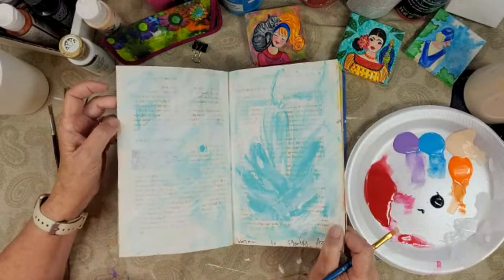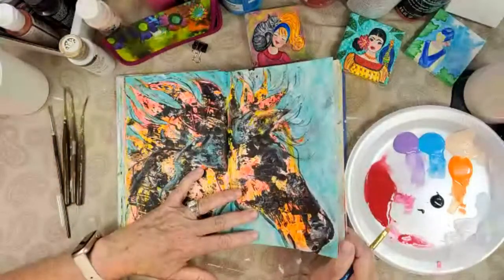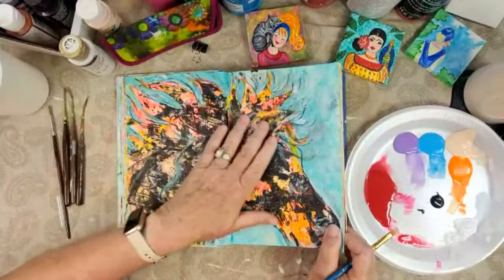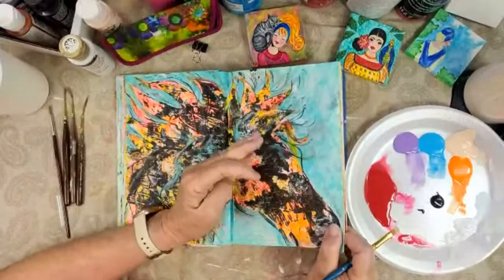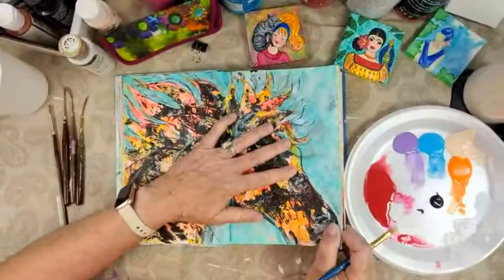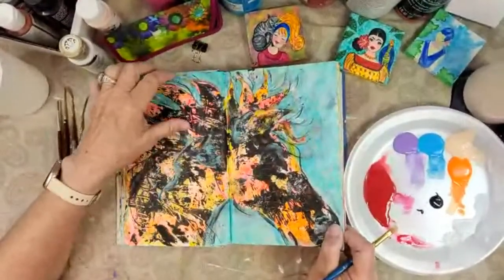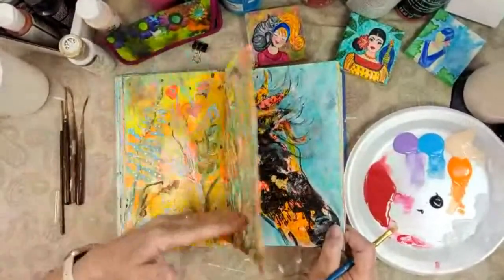You know, sometimes you don't feel like painting. You just need to slap paint on there. This is another piece where I just took black gesso, and it was on a piece of paper, and I took it and just smushed it down on top of here, and then I ended up with this horse later on.